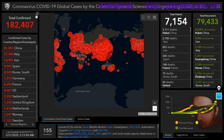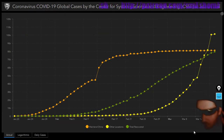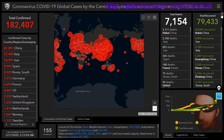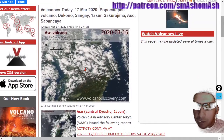Total confirmed cases of COVID-19, 182,407. Deaths up to 7,154, and we see the yellow graph leveling out here a little bit. And don't be surprised if this suddenly spikes up again, as there are millions and millions of test kits out there. And really, the higher this number gets, the lower the mortality rate's going to be. 79,433 folks have recovered. And I just don't seem to think it's as deadly as some people think it is. And I've been saying it since the 23rd of January.